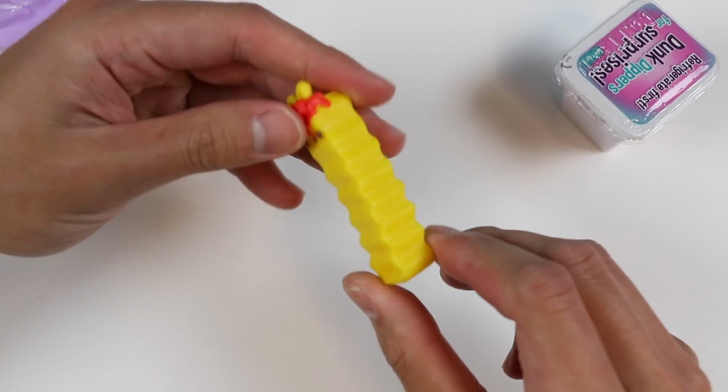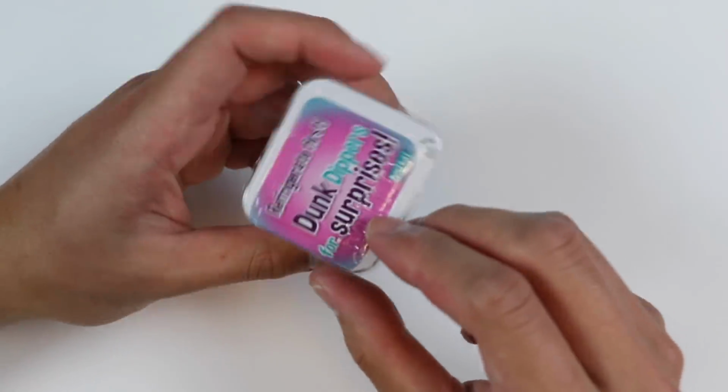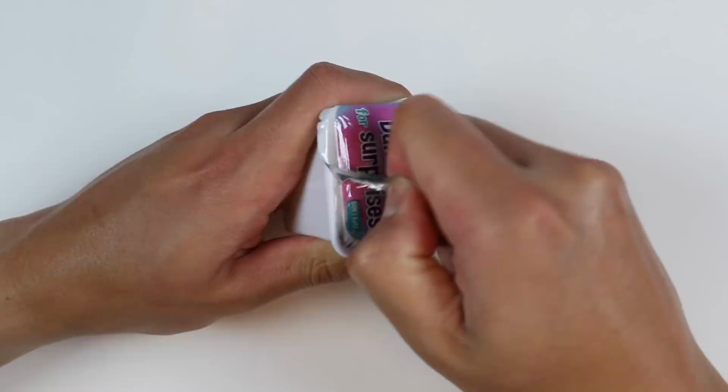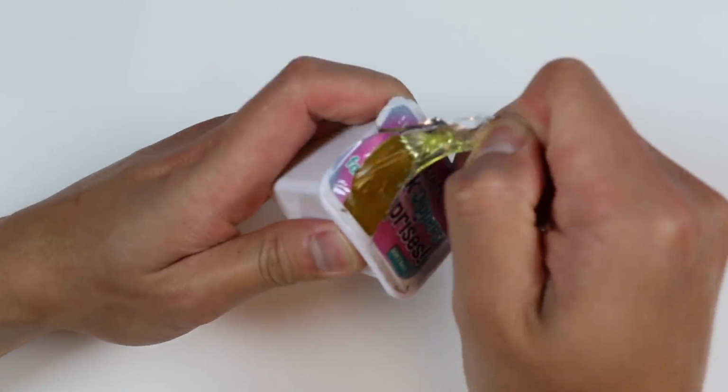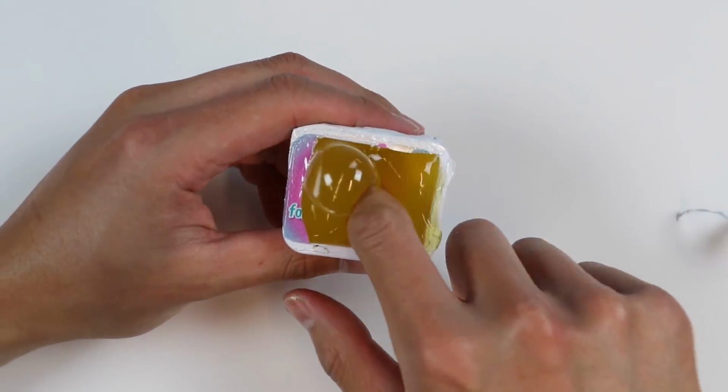And our second dipper is Ketchup Crinkles. We got a fry. Now let's dunk our dippers for surprises. Ooh, this is a savory cheese dip.